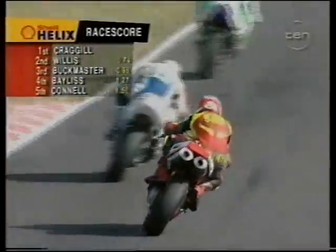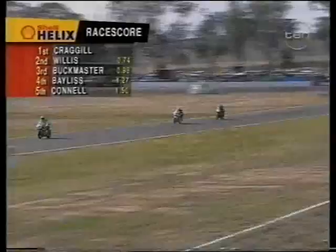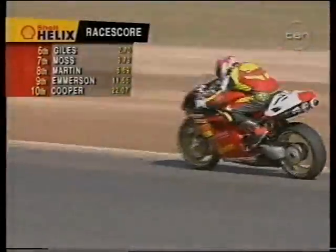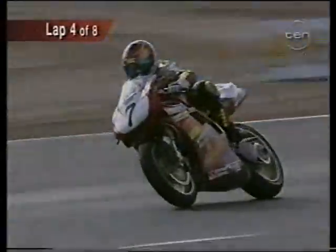Points at the moment, Bayliss in first, Buckmaster, Martin and Craggle. That's 1, 2, 3 and 4 in the championship points. If we look at the Shell Helix race score, there's your race order. Giles, pole position man, back in 6th position on the Honda. Great run in qualifying, but not producing that form in the race. Right back, Moss, Martin, Emerson and Cooper. That's the top 10.